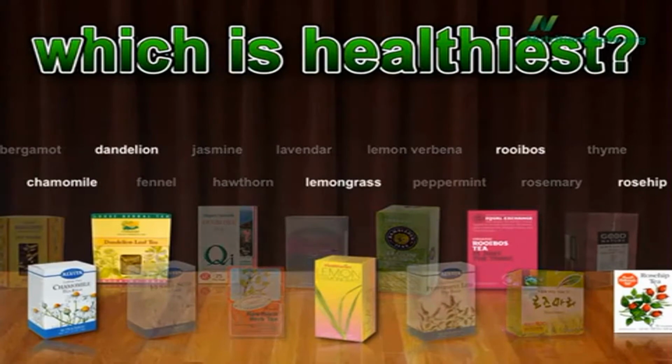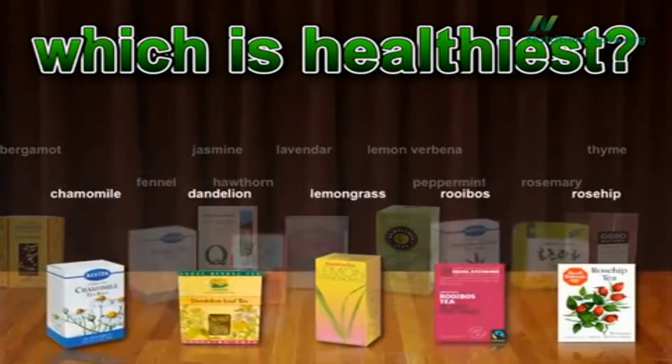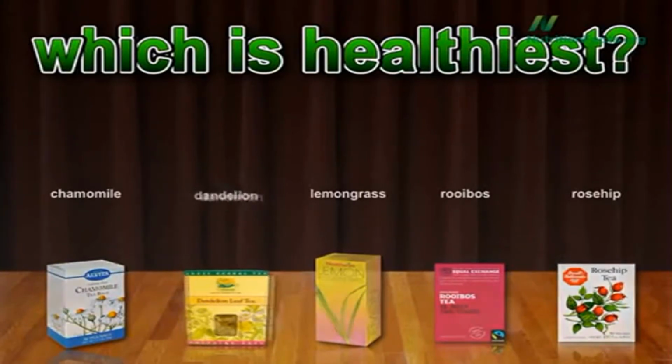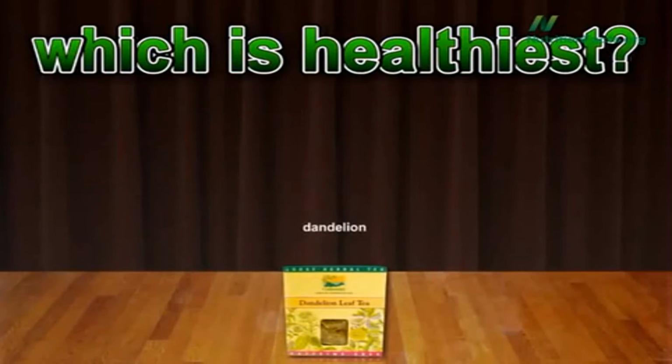Here are the top 5: chamomile, dandelion, lemongrass, rooibos, and rosehip. And the number one most antioxidant-packed herbal tea? Dandelion. Who would have guessed?